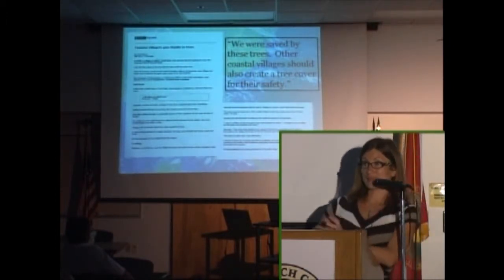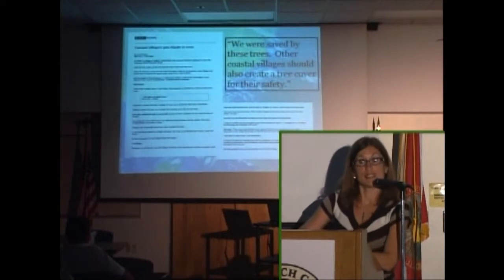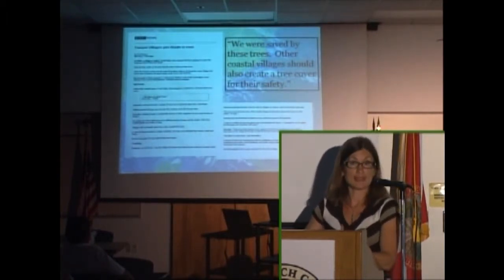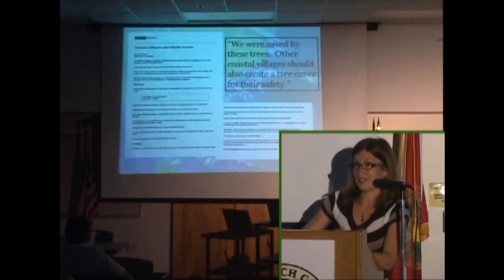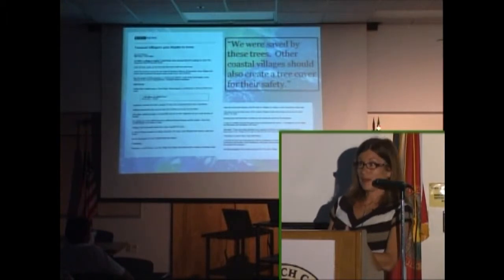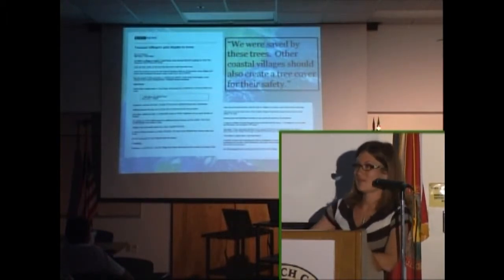And I like to share this with customers and clients because if planted properly, the trees aren't the enemy, and many people, as you know, are very scared of larger trees in storms, but they can actually provide protection for you, your property, and your house. So something to keep in mind.